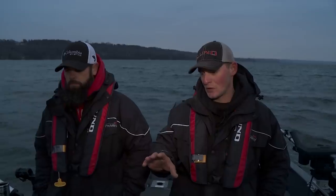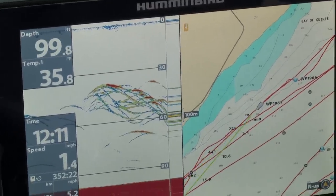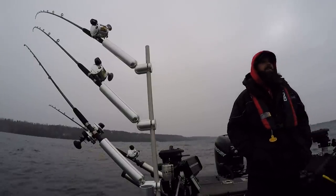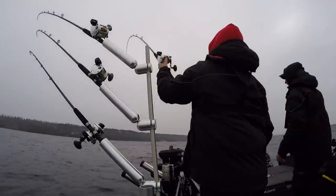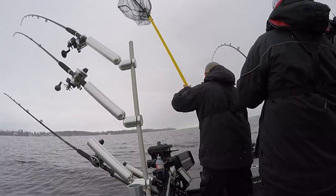Right now, the graph's showing a lot of fish up off bottom. We're looking for active, suspended fish. This time of year in December, the baitfish, the alewife, come into the bay and the walleye follow behind them. That's why these big walleye are in here, setting up for the spawn in spring, putting the feed bag on. See that nice gold yet? I see color. See color?